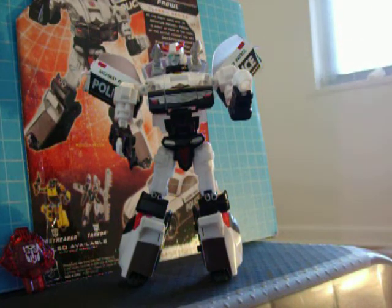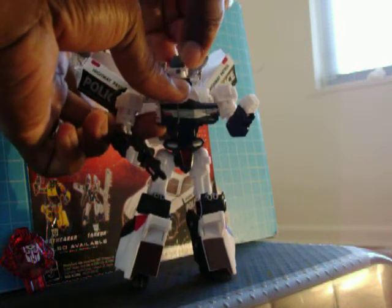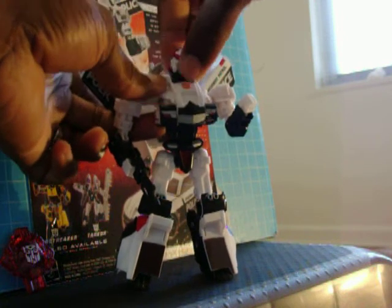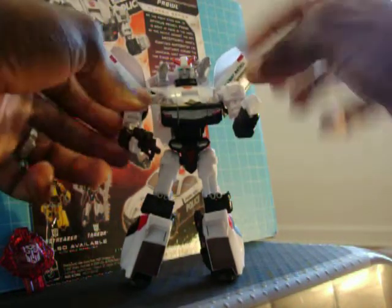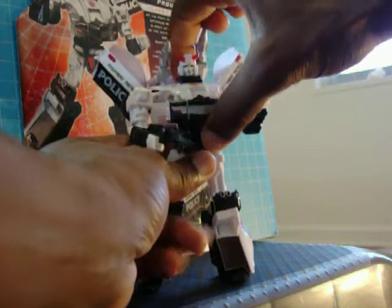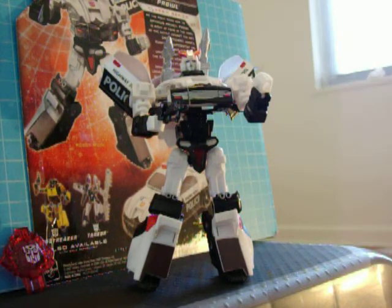Let's see. The head does a full 360, you know. Now, he doesn't have an adjustable neck. He does, but then it's on the spring, so it doesn't really stay up. But hey, I can deal with it. Like I said, nothing's perfect. Got the two acid blasters right here. They raise up. Everything's well spaced out. Even got the chrome belt grill right there.